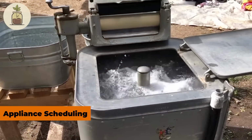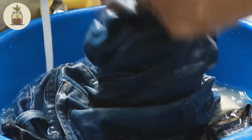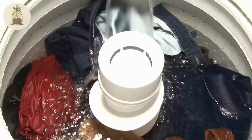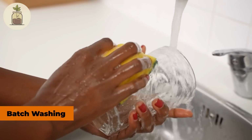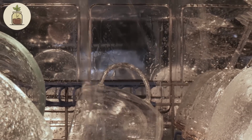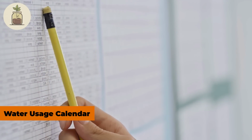Appliance scheduling. Water usage doesn't happen evenly throughout the day in Amish households. Their timing systems for running water-intensive appliances during optimal periods significantly reduce overall consumption and waste. By batching washing activities, doing all laundry on a specific morning, or running dishwashers during low-demand hours, they maximize efficiency. Creating a household water usage calendar based on Amish resource management principles helps distribute demand more evenly.